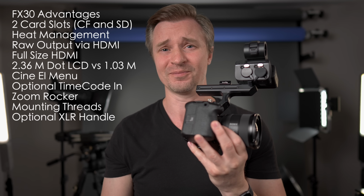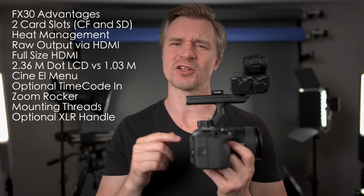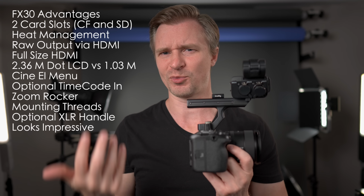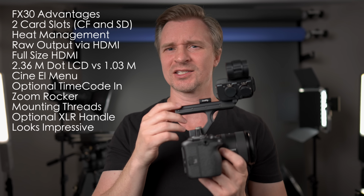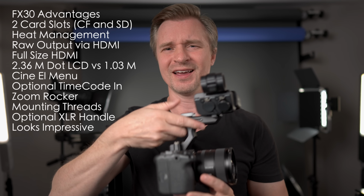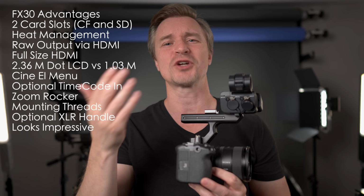And in general, if you don't rig out the A6700, the FX30 is going to look a lot more impressive to clients. And that may not seem like a big deal, but it is sometimes. If you're out shooting something and you have something that looks more like a cinema rig, then people tend to trust you a little bit more.